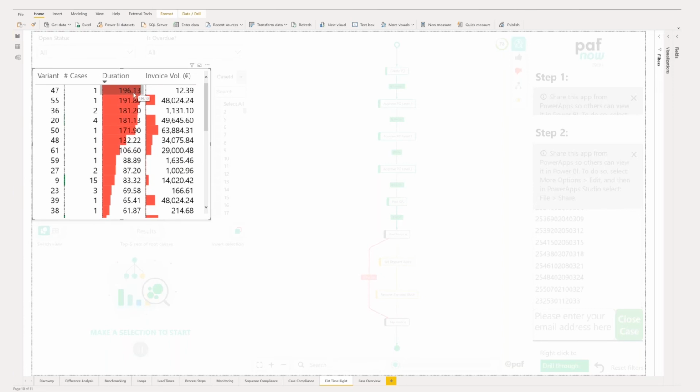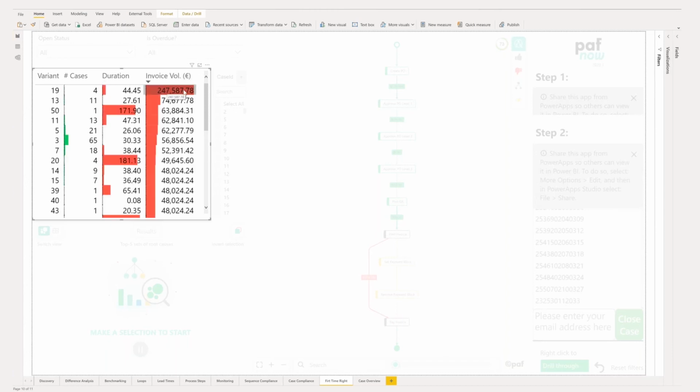So this would be my priority to work on the cases according to the longest duration. Or I can also sort it by cost. So now I have a nice correlation where I can easily spot visually between, for instance, invoice volume, duration and frequency of cases. For instance, in this variant 50, it's only one case with a long duration and 63 euros. Or I see this variant 20 with 4 cases, a long duration, and also high invoice volume.